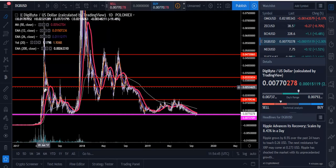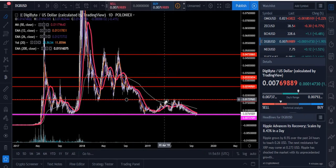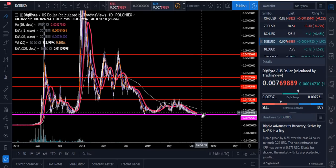So right in here, guys, look at this. We came down to this area, and then we had an absolutely massive spike out of this range. Down here, we hit it here. We went back up a little bit more here, guys, and now we're just going to see.